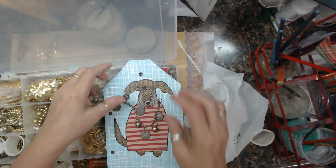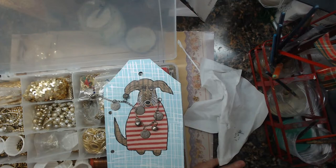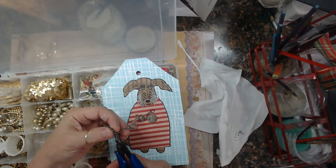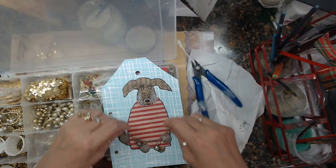Okay. Let me get my tools out now. I got some jewelry tools. That's what it's going to look like when I get it on there.